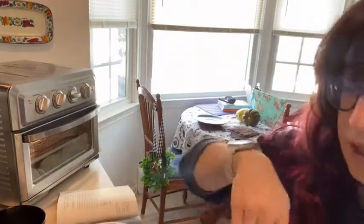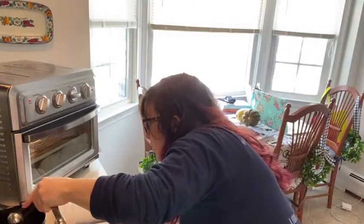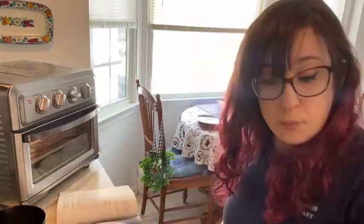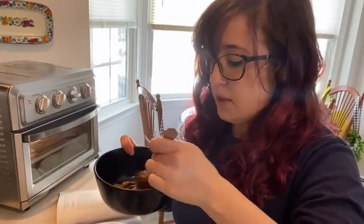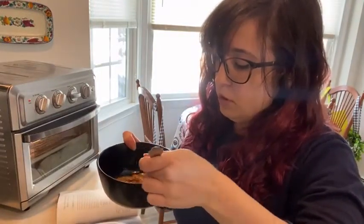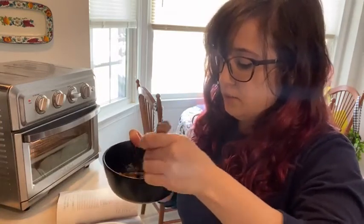Good enough for me. How are we looking, shrimp? Oh, they're starting to actually get a little crispy on the top too, I see. I'm impressed. Okay, so here's my sauce so far. It doesn't really look that impressive. We're gonna mix it up. Try to loosen up that almond butter. Might even microwave it a little bit because these natural ones have a lot of oil.